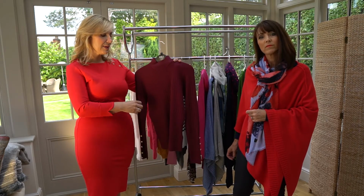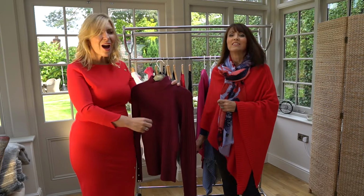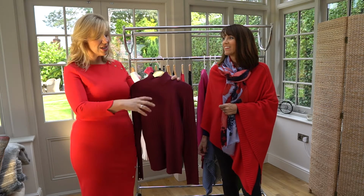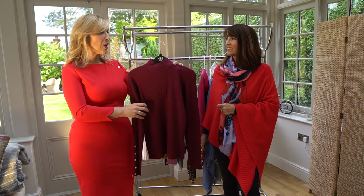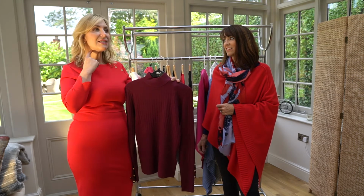So again, if you're quite busty, and again, rules, you know, rules sort of say if you've got a large bust, don't do the roll neck. Well, in winter it gets cold, and you can always pop a scarf over to draw the attention down. But again, if it's fitted at the waist, it'll give you a nice shape anyway. I don't take too much notice.